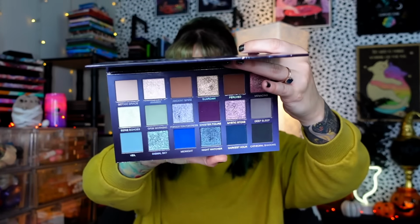Their palettes are so fun, especially over the last year. I feel like they've really grown so much. I feel like their themes and just their layouts and their formulas have gotten so, so good. So I'm really happy to have a new addition in my collection. The Gargoyle is such a treat.